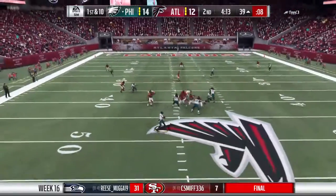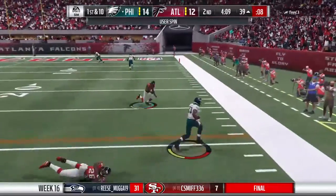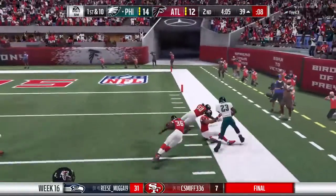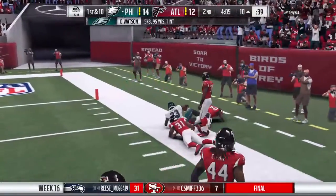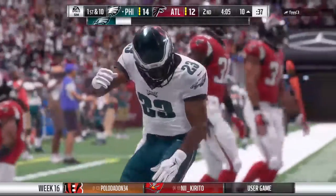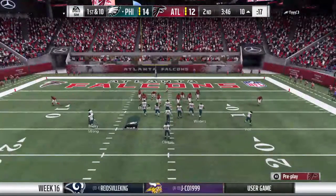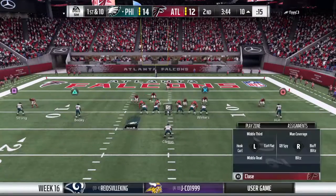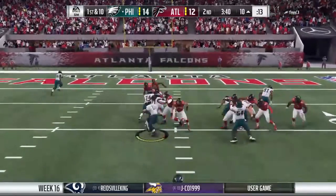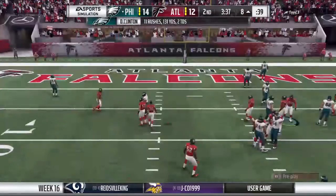Faking the give. Now Watson, he's going to flip that out to the flat. It's complete. Fights through, and now a crease. Give him 30 yards there. As we continue to advance in the NFL, as people continue to scout players, they really don't care as much about body types as they care about those guys who can make people miss, run through tackles, and gain all that additional run after catch. Anybody who has that ability, they want them on their team.